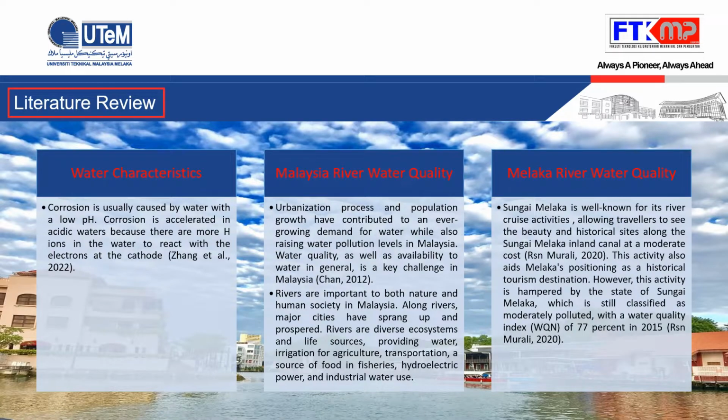Corrosion is also caused by water characteristics. Corrosion is usually caused by water with a low pH. Corrosion is accelerated in acidic water because there are more hydrogen ions in the water to react with the electron at the cathode. Other than that, corrosion is also caused by water quality.